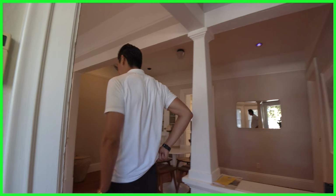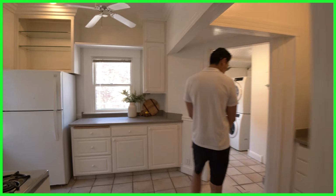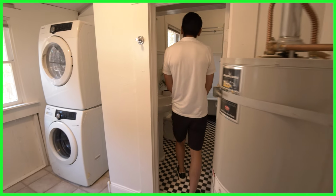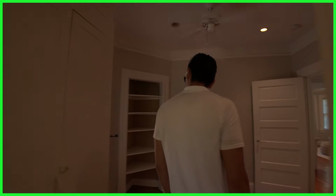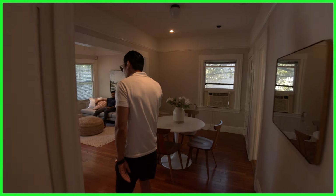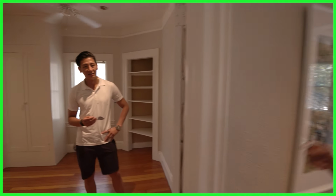This looks like a normal place. And now you look at this huge ceiling. This is a bedroom. Miniature properties. There's no way we can rent downstairs for the full price. That's why I said the top should be higher.